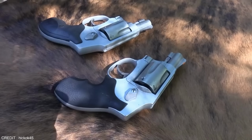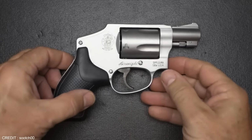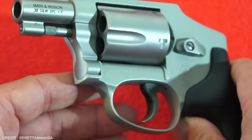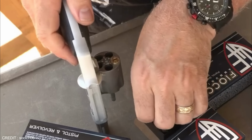In terms of concealed carry, its form is more conducive to concealment. The Smith & Wesson 642 is a relatively light pistol, weighing only 14.5 ounces. It's a great carry gun because of the enclosed hammer, its small size, and its low weight. It weighs a little under 1 pound when loaded.